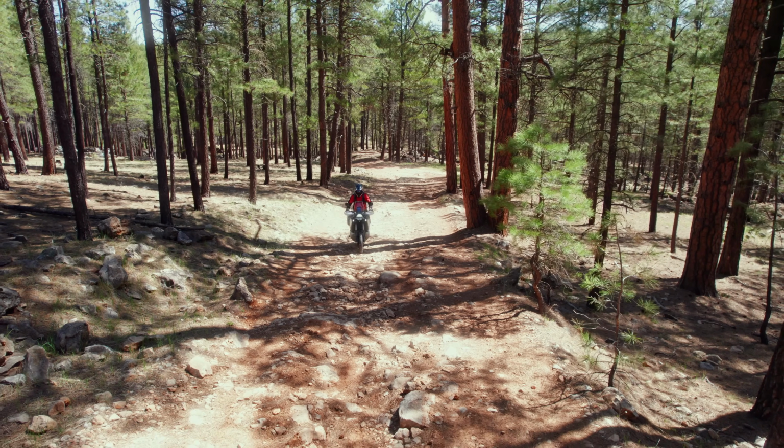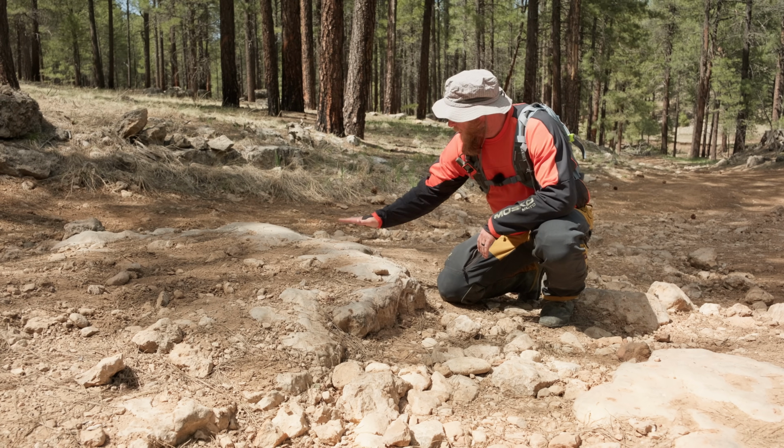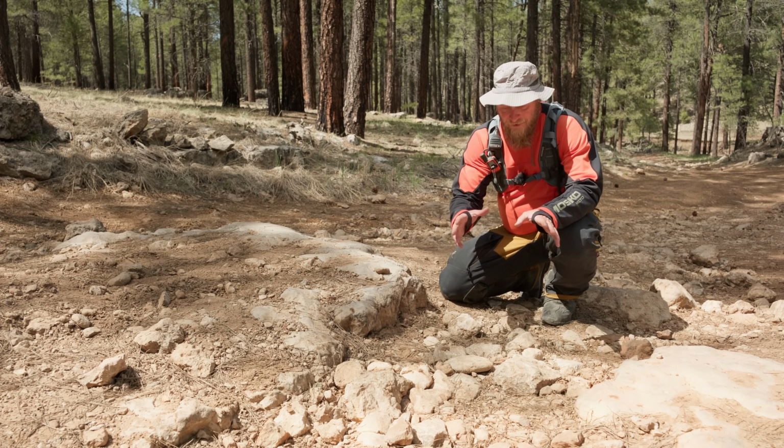So when the smooth line goes away, you're gonna need to make a series of quick choices. Right here, we have an embedded, immovable, huge boulder with a step and some loose rocks on top. Over here, we have a bunch of loose rocks of varying different sizes.